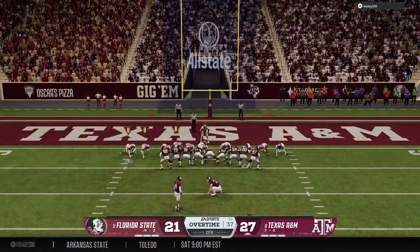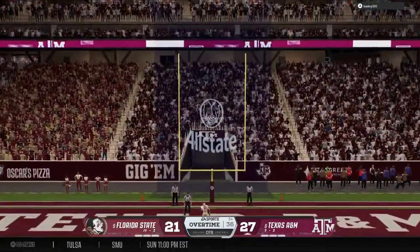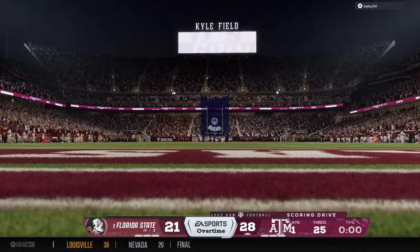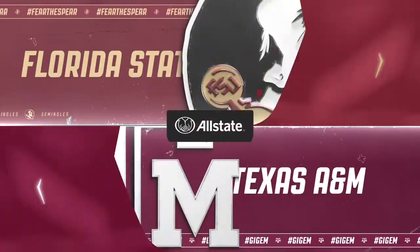As simple as you said, Chris, just throw him the football, he makes a catch, and then all the fireworks are after the catch, and this defense just unable to corral him. PAT is good, so it's a 7-point game, 28-21.